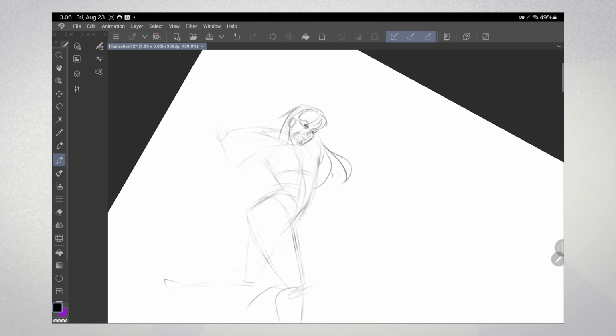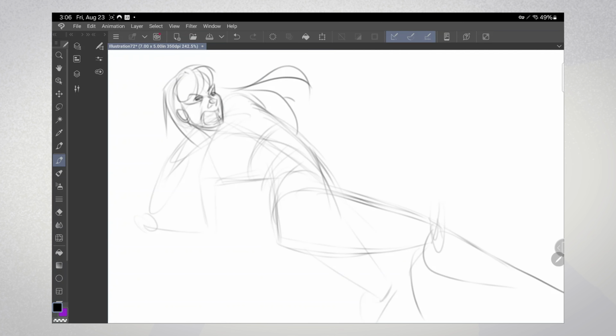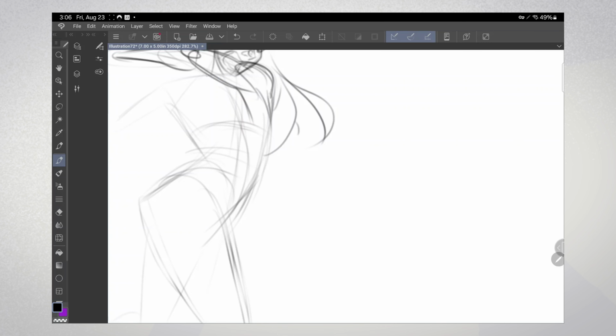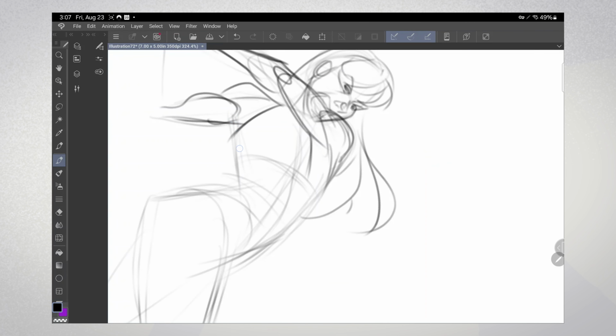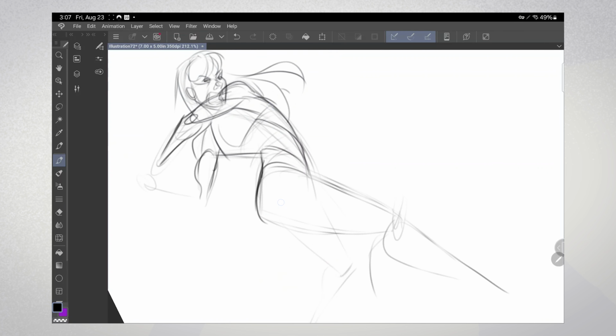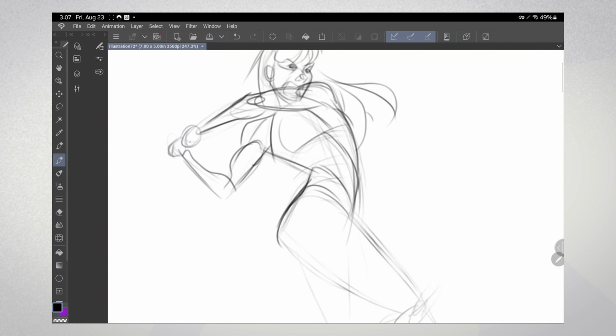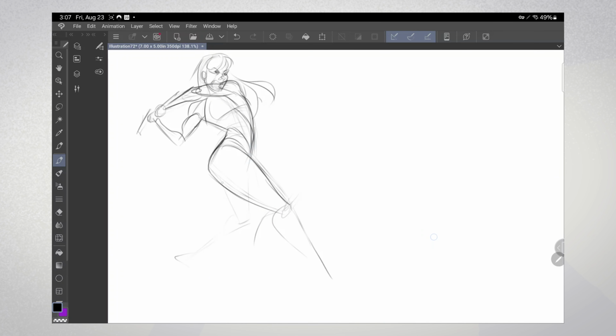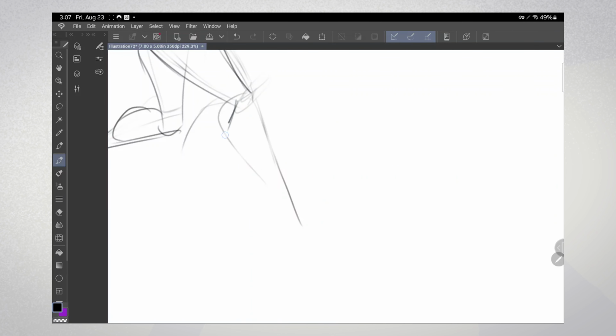You've probably heard it before, but consistency really is the key when it comes to improving your art. Regular practice, even just a little bit each day, can make a huge difference over time. It's like building a muscle. Every time you sketch, you're strengthening your skills, boosting your creativity, and building your confidence.